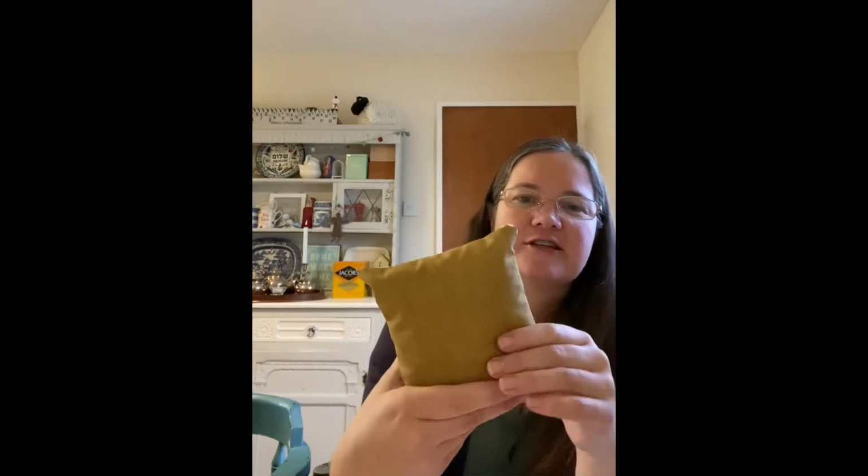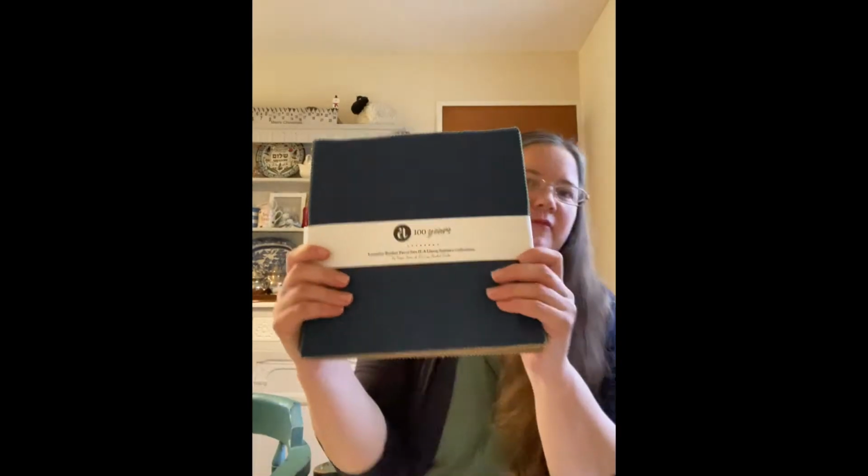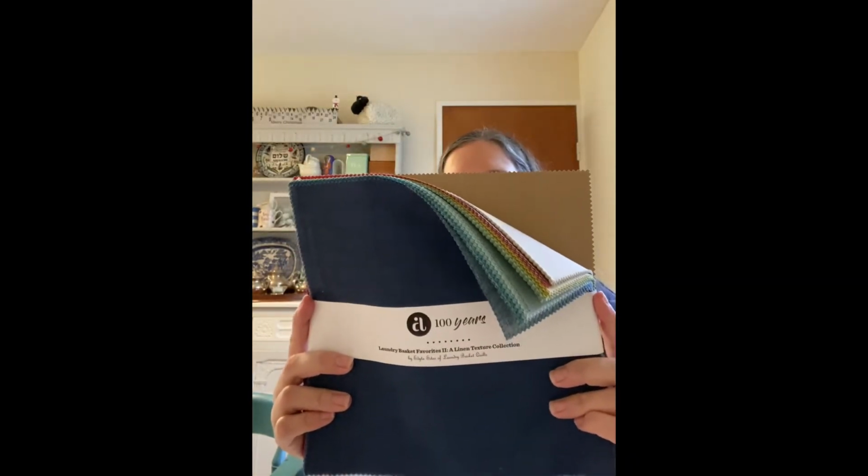And I just finished it with some fabric on the back. Now, I wanted to take a quick moment to mention my backing fabric. I've mentioned this before, but I think it's worth mentioning again. This is 10 by 10. There's 42 pieces, and I got this from Fat Quarter Shop in the summer when I was in America, and it's Laundry Basket Favorites 2, a linen texture collection.